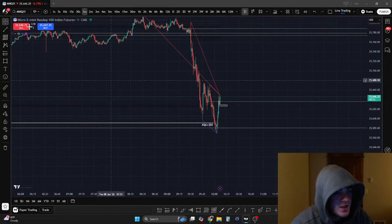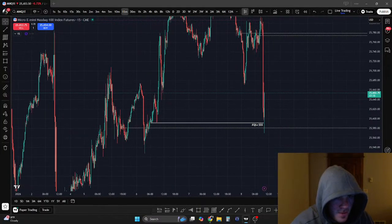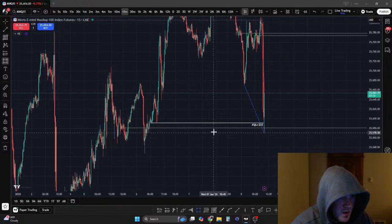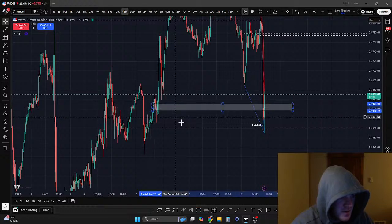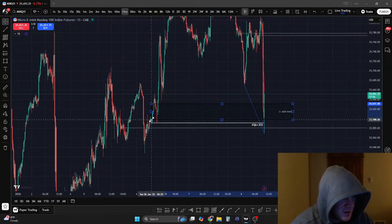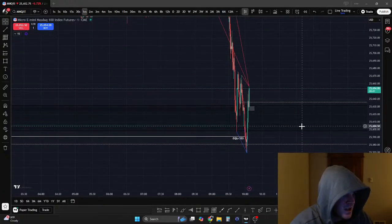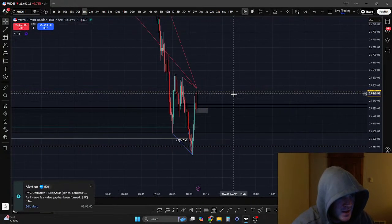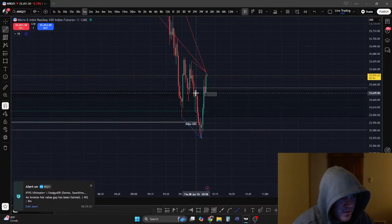So 1 minute change in state, we got a 15-minute gap. I like this 15-minute gap right here. Actually, you can mark this whole thing out. So I like 1 minute change in state. I'm a little late to the party, but I do think this is a 1 minute change in state off this 15-minute gap.